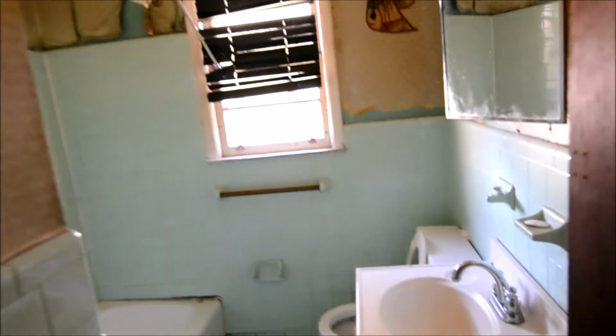Nobody's gonna pay $95,000 for this house. I don't know if anybody would pay $50,000 for this house. Can't see it real good because, like I said, there's no electricity. But it's a bad house. Can't believe people were living here. This lovely window here. The people who lived here lived on welfare and junk collecting.